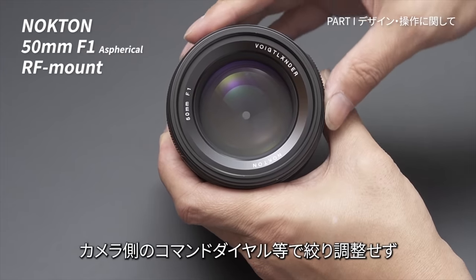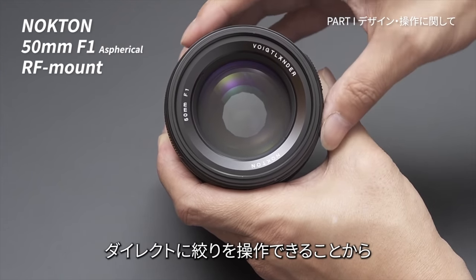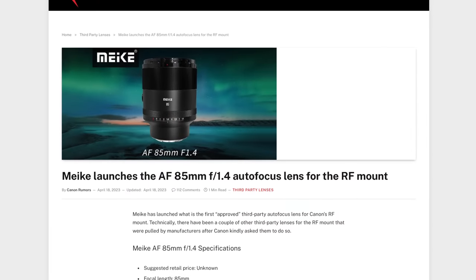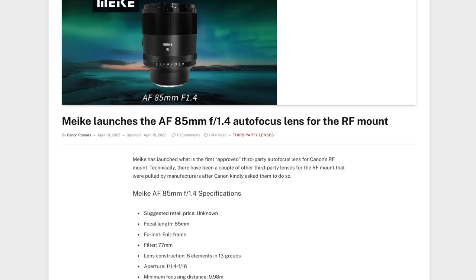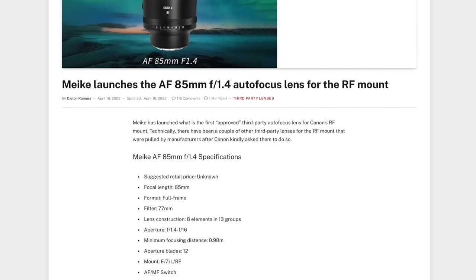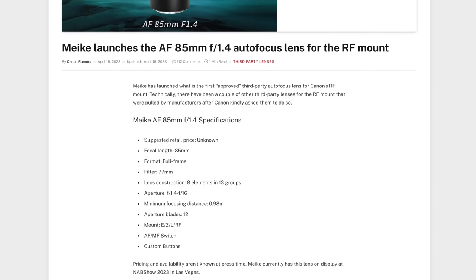While this lens could communicate with the mount and it was Canon approved, once again, it was a manual focus lens. And the only other third-party RF lens to be announced since CP+ in early February of 2023 is the Leica 85mm f/1.4 autofocus lens. And that one also didn't arrive until late 2023.